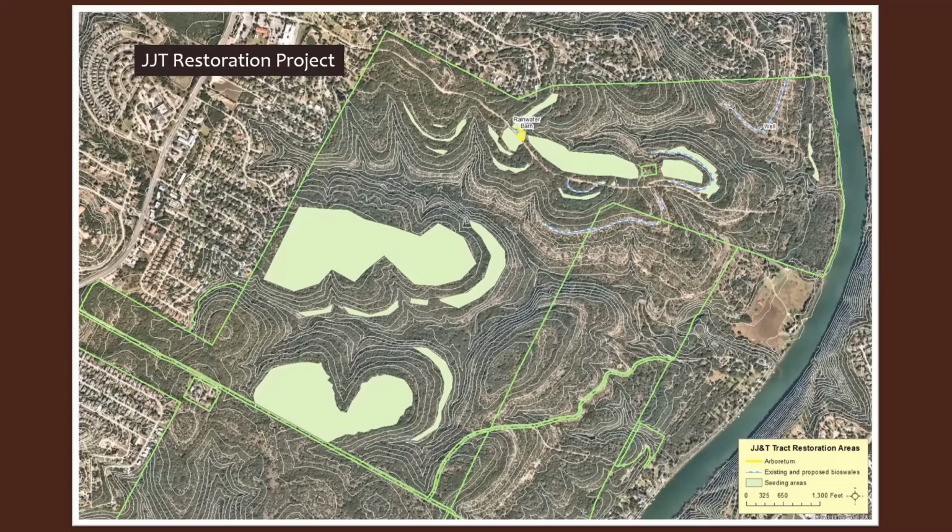Capturing water up there and revegetating the tops of these hillsides helps with flooding, keeping it from being a huge issue down slope. So it's taking a liability, the flooding and the rain with the sheet erosion, and turning it into an asset where we can capture that water and grow trees up there and increase our habitat.